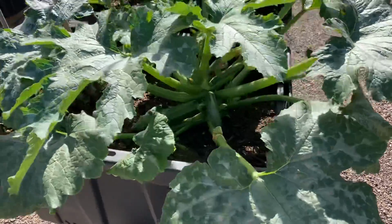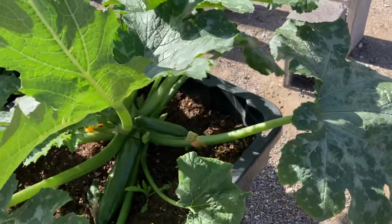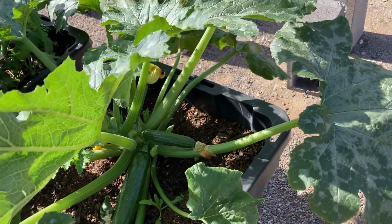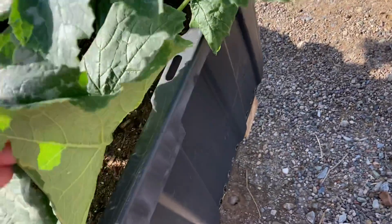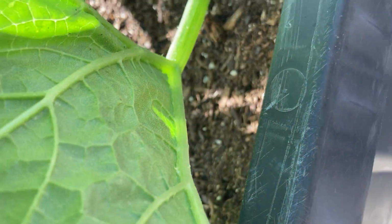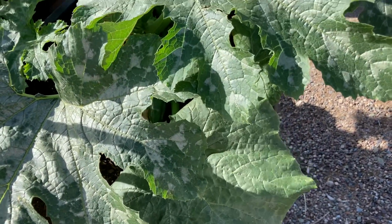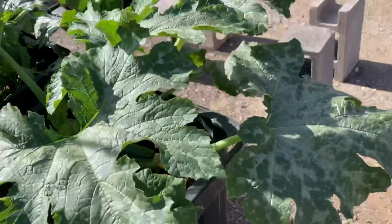So this is the zucchini that had a really bad aphid infestation, like scary, freaked me out. Could cause PTSD in any gardener. Level of aphid infestation. And let's see, is there any on here? It looks like there's a couple kind of in the back. This leaf right here tends to get a lot of the aphids still. And there's usually like 3 to 6 aphids on it.